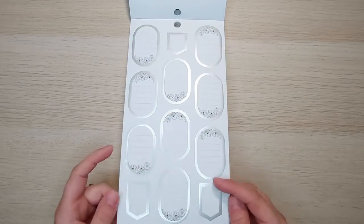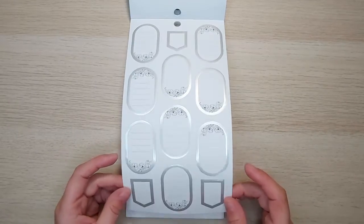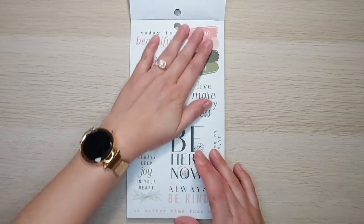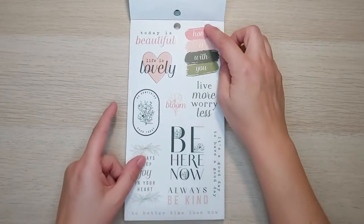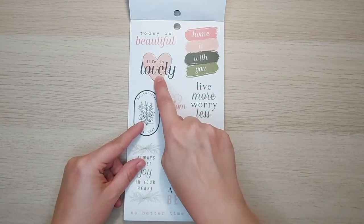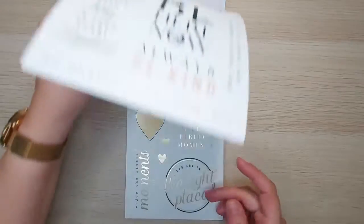That's kind of nice. I don't mind the silver because it's not so in your face. When it's the really shiny one, it almost becomes overbearing a little bit, in my opinion. All right, and then on to some clear stickers. I love this one. Home is with you. Today is beautiful. Life is lovely. Very nice. I like those.